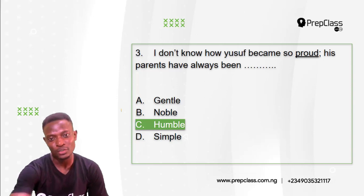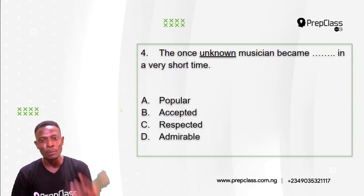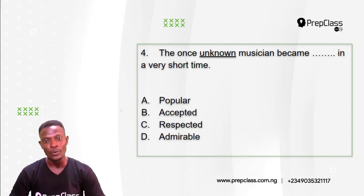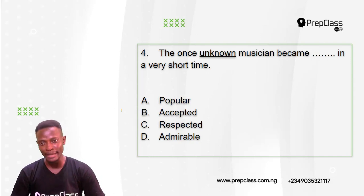Moving on to the next question, question 4. Remember, we had to select the option that is the most nearly opposite in meaning to the underlined word and will at the same time correctly fill the gap in the sentence. Question 4 reads, the once unknown musician became dash in a very short time. The underlined word here is unknown.